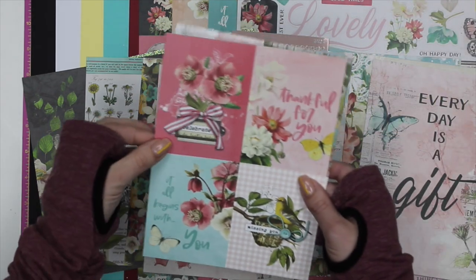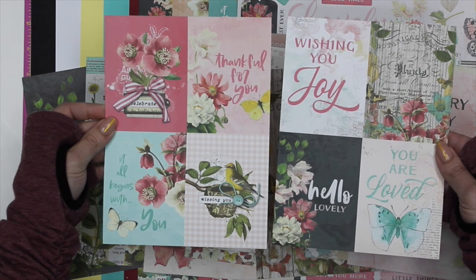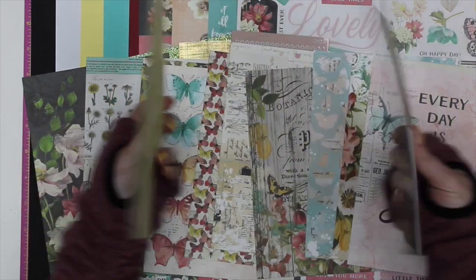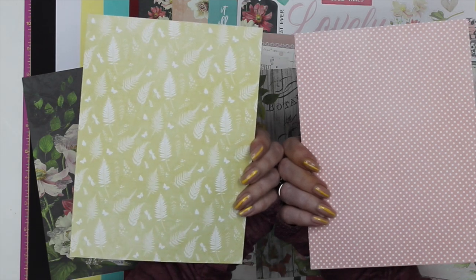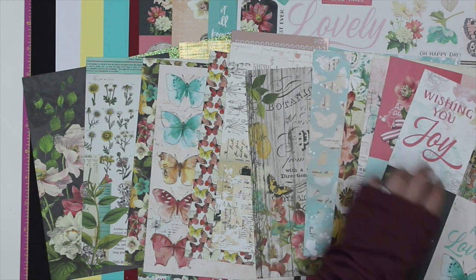And then these last two sheets have got cut apart tiles on as well. So again, they're perfect sized for card making, or if you're making a little pouch to put a gift card in. And then again to the reverse, we have a polka dot and then a sort of monotone print of some ferns, butterflies and dragonflies.